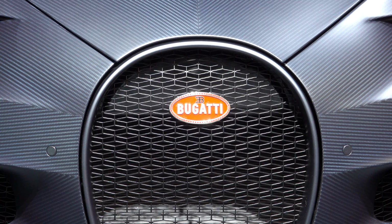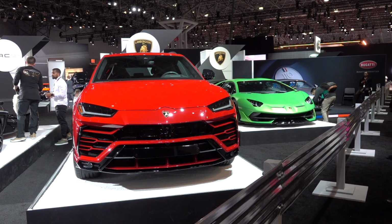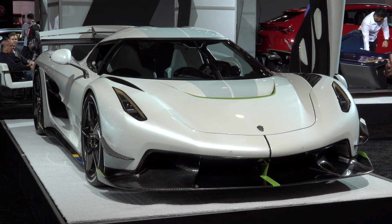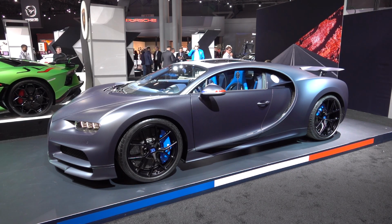And while there's a lot of exotics here, it's just too difficult to get to them, as lovely as they are. Sorry, folks. I'm kind of sticking to the mainstream models. Head to the Javits Center if you want to see them.